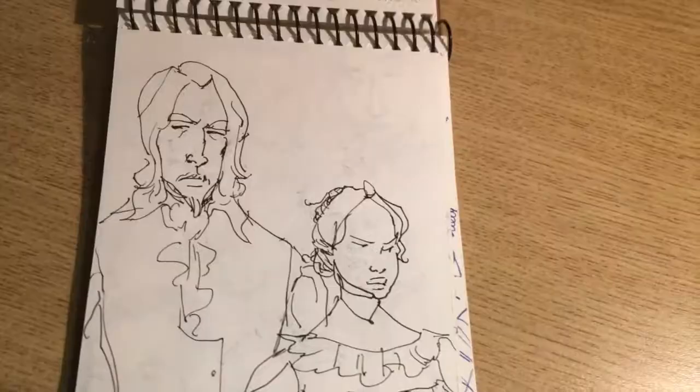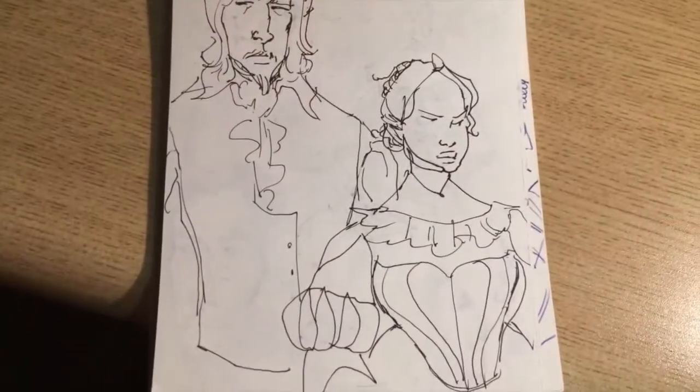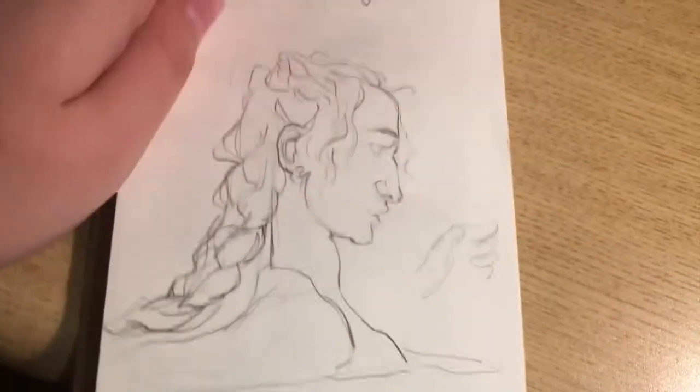Some like Renaissance-y people. That's kind of a more simple style. I kind of revert back to a simple style when I'm having issues with drawing. This was a great day of drawing though.